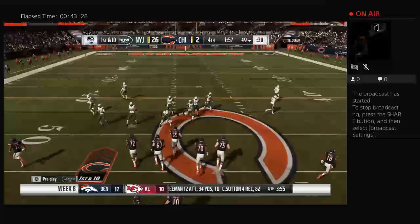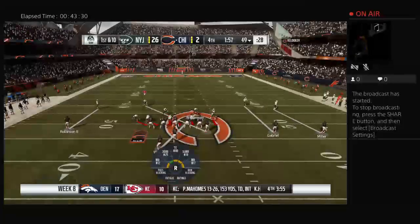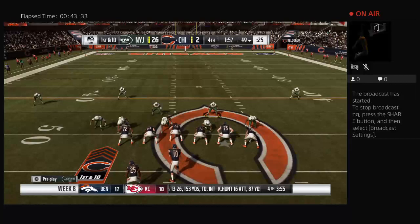Trubisky now 6 of 17 throwing the ball, only 35%, but he does have a 1st and 10.